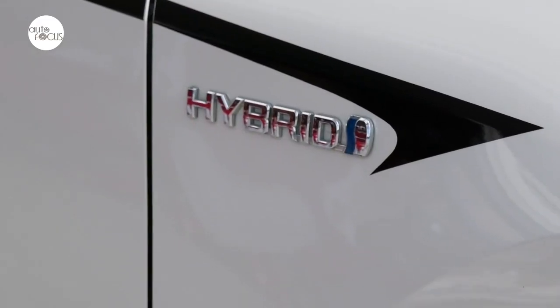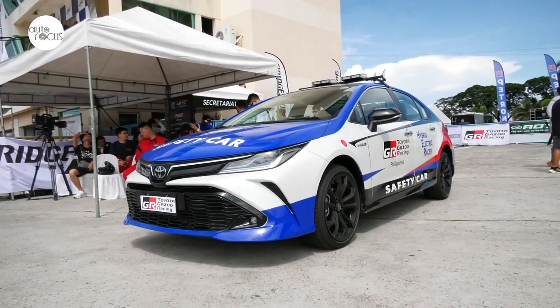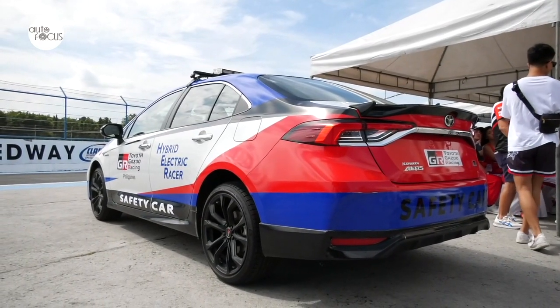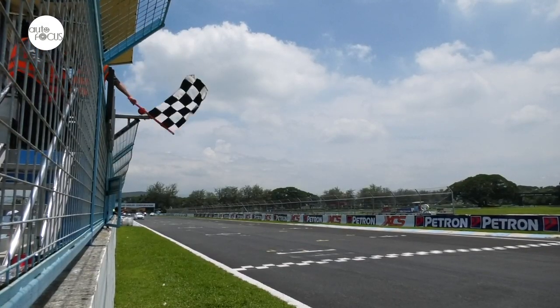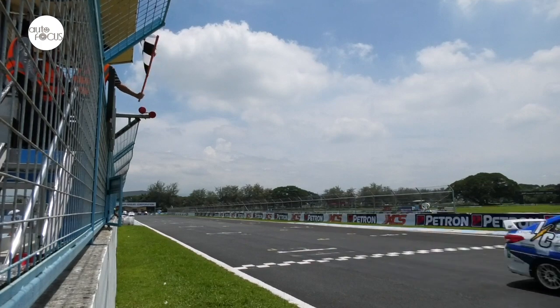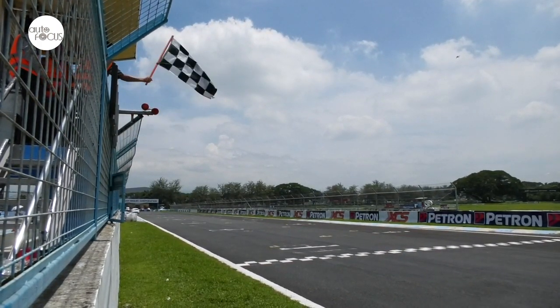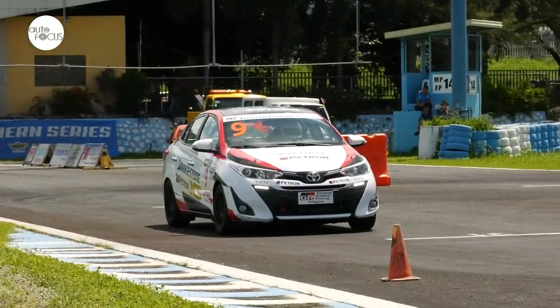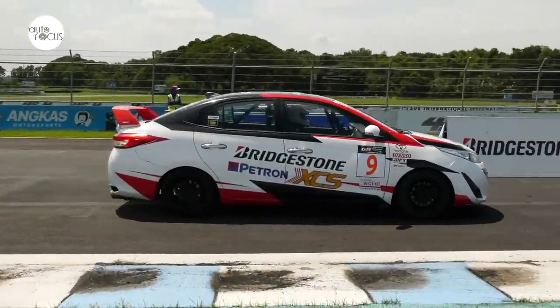In true Toyota Gazoo Racing fashion, we are testing it and subjecting it to a motorsports environment. And that's the way we can further develop our cars, which will lead us to make ever better cars. So who knows, maybe in the next legs or in the next seasons, we can open up new racing classes exclusively for electrified cars.